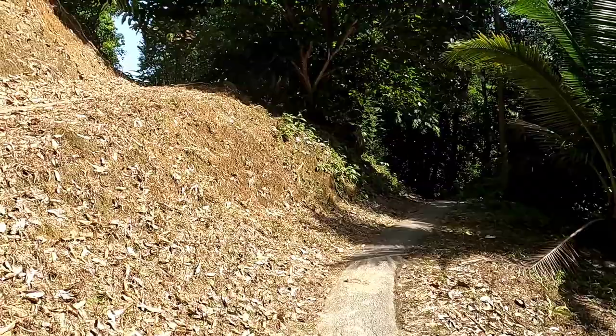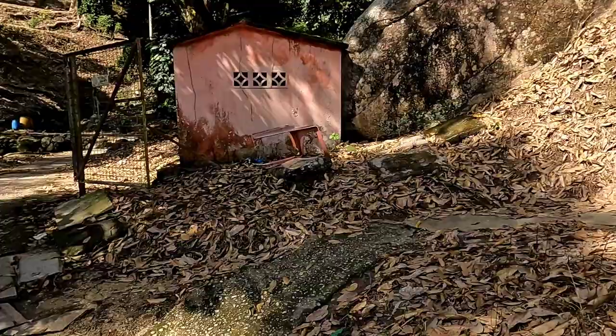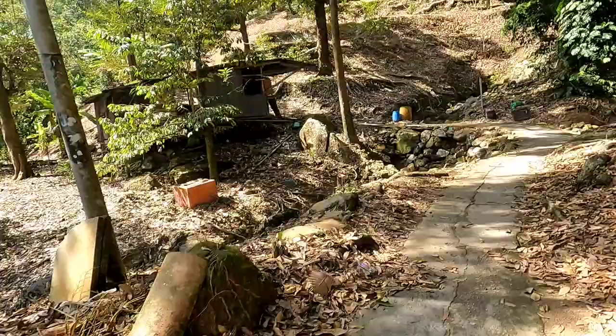Okay, so I just came up from that trail and I went up here. There are some dogs guarding there and they barked at me. So I'm guessing we have to enter this trail with the no entry sign. Well, let's give it a try.